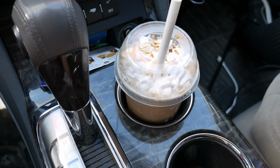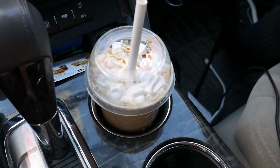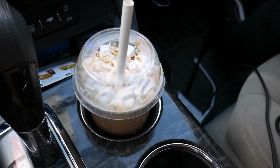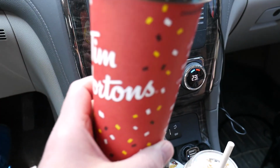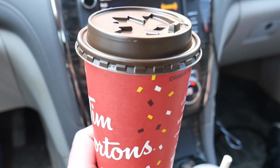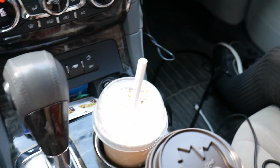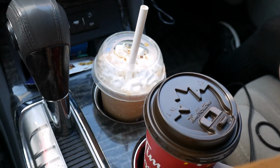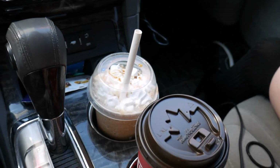Out on our adventures today for our filming. We have me with my salted caramel ice cap, and we also have a Tim Hortons, thanks to Adam the Woo for his phrase, piping hot beverage. This is actually a tea, not a coffee, but it is a piping hot beverage. It's hot enough that it's burning my hand when I was holding it.